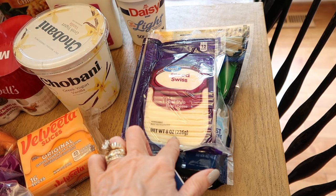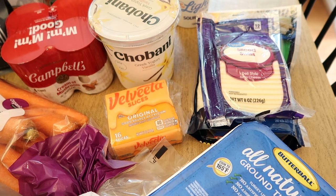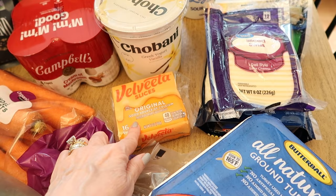I've also picked up some Velveeta. This is my favorite quick cheese to melt on our egg and cheese sandwiches in the morning, and usually if I make burgers or something, I like to have this on hand.